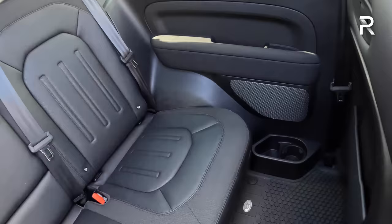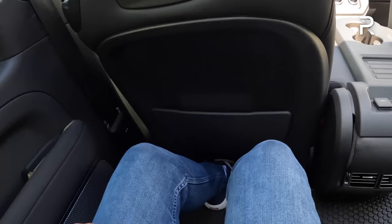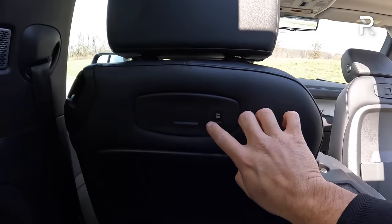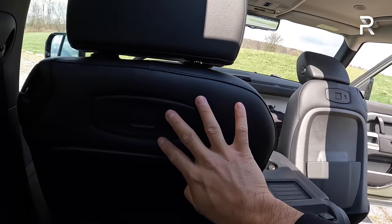But once you're back here, wow, this is actually not bad. This is my first time sitting back here. I'm 5'7", so there is a good amount of leg room back here. There is also some foot space underneath here. And because the roof is so high, you have plenty of headroom, even for taller drivers. There's actually a USB charging port over here. This is probably where you'd have a connection for a rear seat entertainment system, which this one doesn't have.